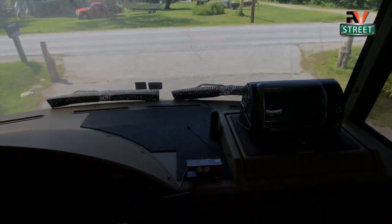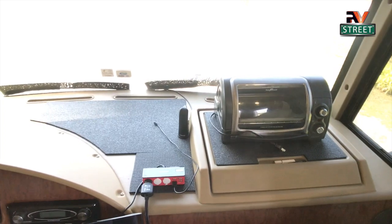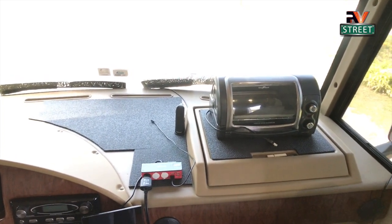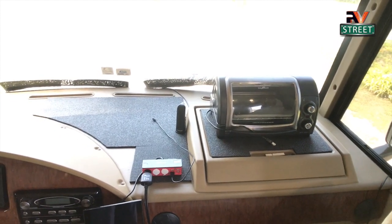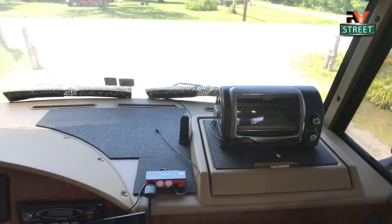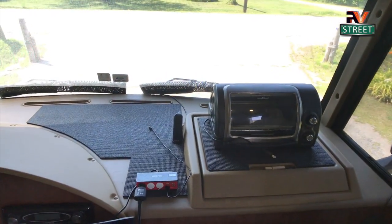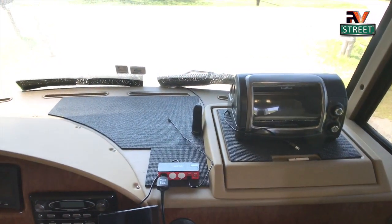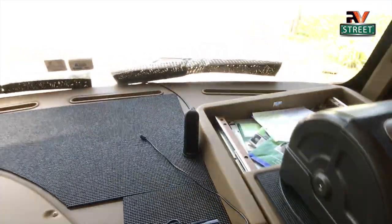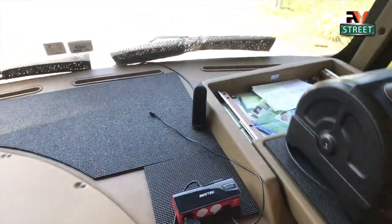Up here on the dash, we have our little portable oven. We keep that there when we are parked. When we're underway, we keep it under the booth table. We bring it out here so we don't take up counter space in the kitchen. This is our little oven that we cook our biscuits and pizza and whatever in. And when we're underway, this actually opens up and Joni can put her laptop and keep maps and everything inside that tray.